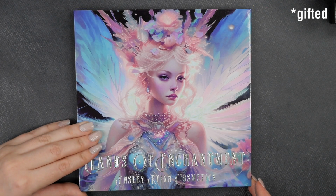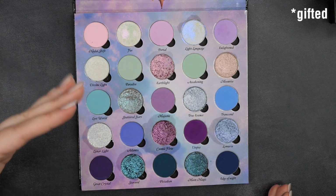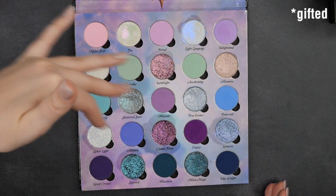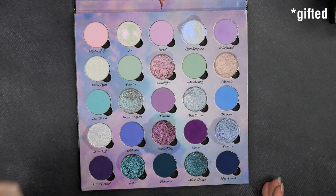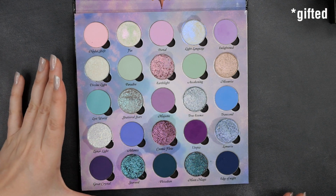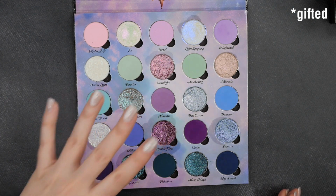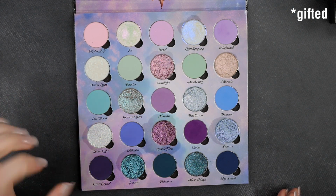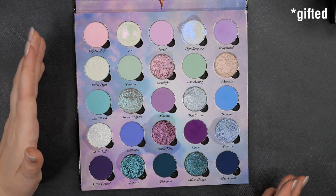And this is the Lands of Enchantment palette from Ensley Cosmetics, and I mean, look at it. Again, we have some really beautiful lighter, mid-tone, and deeper mattes, of course. And then the shimmers in here just really truly shine, sparkle. There's a couple of holographic shadows in here. There's some iridescent shadows in here, and that is why this one ranks higher than the Sickly Sweet palette. There's a couple of similar shades between the two, but I really enjoy them for what they are, separately as their own entities.